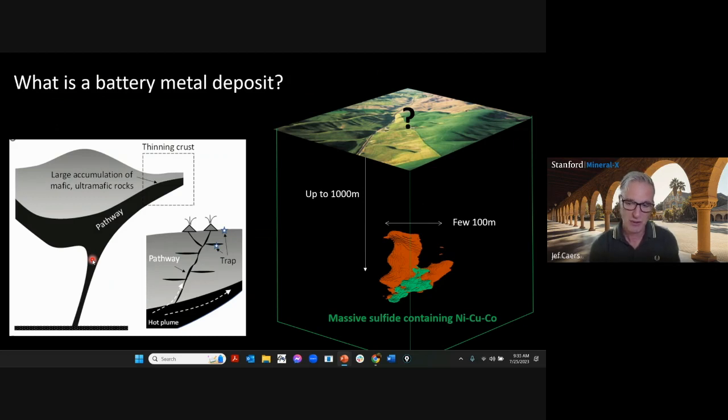We're looking for, in my group, these hard rock massive sulfides, which contain nickel, copper, cobalt. And these things are below the ground, which just makes them hard to find, but they are very small in size with super high concentrations of nickel, 3-4% nickel. As you see, that's better than 0.3% nickel. And so this can be mined underground.